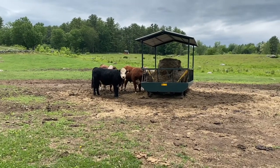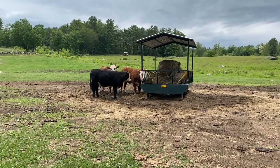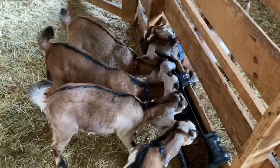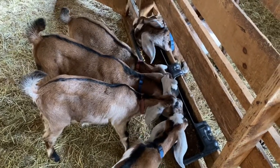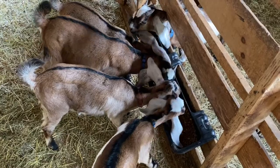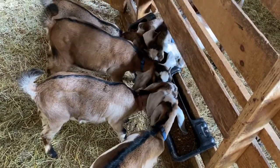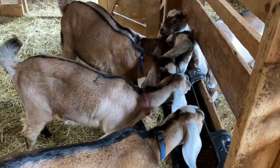Dinner is always a popular time here at the farm, so some of the beef cows are enjoying a hay bale. The goat kids are chowing down on their grain mix. They only get this at nighttime once a day, so it's an exciting treat for them, although sometimes they're a little bit aggressive with each other.